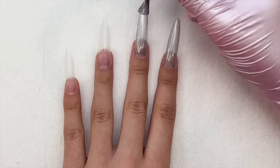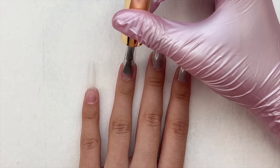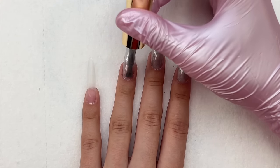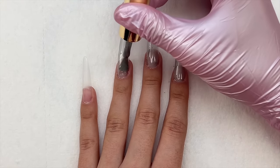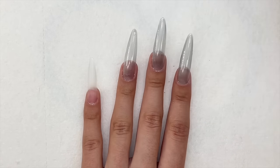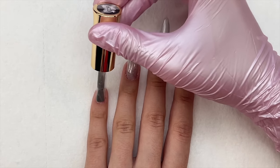You necessarily don't need to do this, but like I said, I just feel like it's going to stand out a little bit better. So I'm going to go in with a layer of this cat eye gel to all of the nails. Then before curing, I will demagnetize the gel using the long rectangular magnet from the Ninja Star. And then I will cure for 30 seconds, and then I'll come back and I will use the magical magnet set to create those abstract cat eye effects.